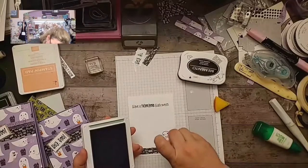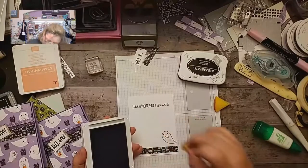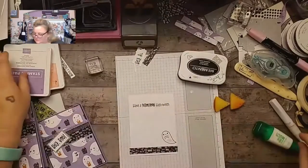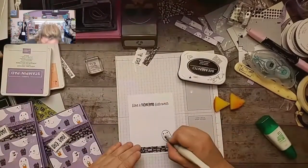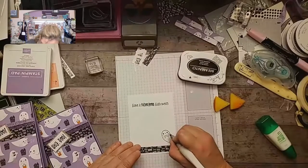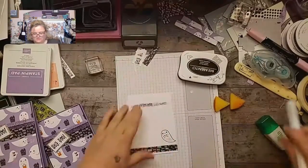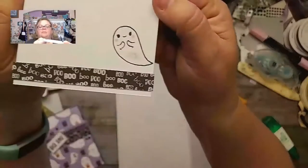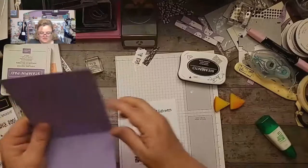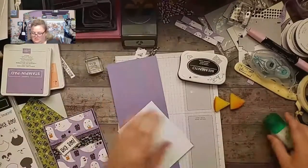A little bit more purple. There we go. Sweet. All right. And then we need, of course, more Wink of Stella. Oh, he's so cute. Okay, see that? How cute is that? So super cute. Okay, so then let's go ahead and glue this in.